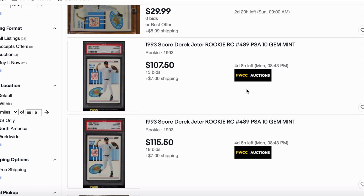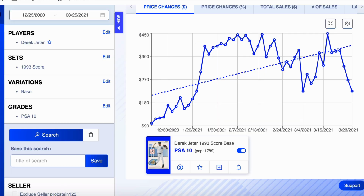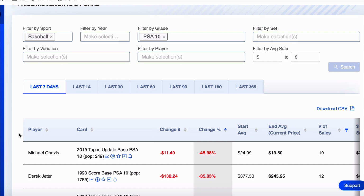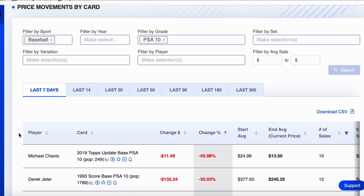I mean, it's PWCC, so we'll see. But I'll put a link down there anyways, because if this card's on sale, it's a really good one to have in your investment portfolio, in my opinion, because it's Derek Jeter. He's a legend. He can tear his ACL tomorrow. It doesn't mean anything. It won't even make news.